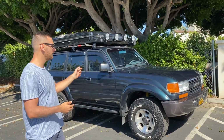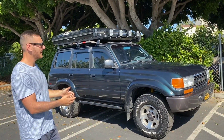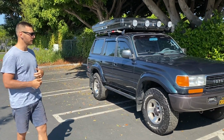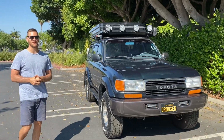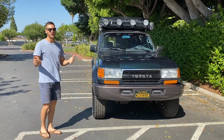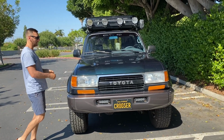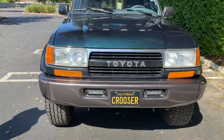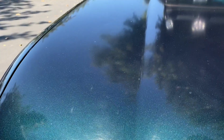So I picked the 94 Land Cruiser because, well, a couple of reasons. One, I love 90s cars, and I like the roundedness and the ruggedness of this truck. So it really suits my personality and my interests. So 94 Land Cruiser was it for me. I love this color, this forest green. I think jade green is what they call the factory paint color, but it's a really nice forest green paint. It's got some metal flake to it, and this one has been repainted by the previous owner, but it just sparkles when you get it all clean and shiny like this. So I love that paint color.